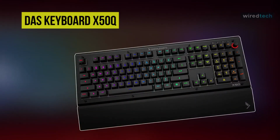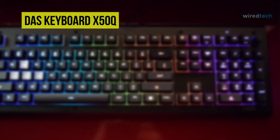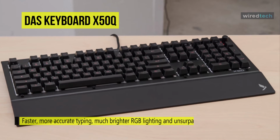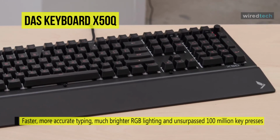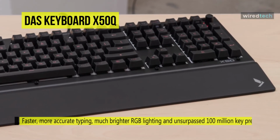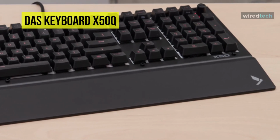Das Keyboard X50Q. With a beautiful premium build, amazingly high-grade Gamma Zulu mechanical switches created by renowned Japanese maker Omron, and a raft of high-end premium characteristics, the Das Keyboard X50Q RGB mechanical gaming keyboard is, in our opinion, the best pound-for-pound gaming keyboard in the world.